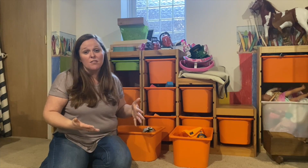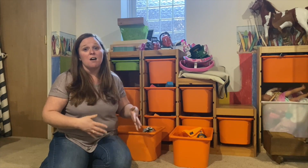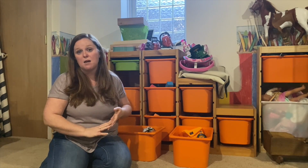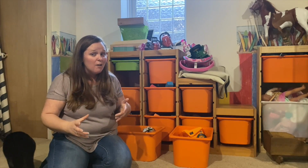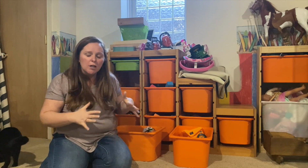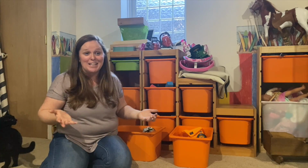Now, I have already done this with all of the toys the kids had upstairs. I purged that down to, I think, just puzzles, a train set, and Legos. And we've been doing just those toys for about a week now. And it is amazing just how much calmer our house is, and I'm not yelling at them to clean up.